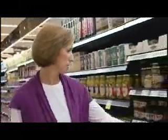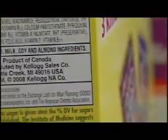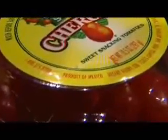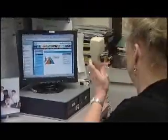So far, so good. We've got some reading, some math. How about a little geography? Every food item must list the country of origin. In the past, we've had different food safety issues with different outbreaks of different diseases, and we didn't know which country it came from, and we had to go back and research it.